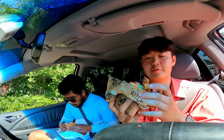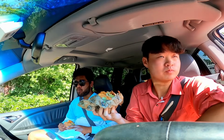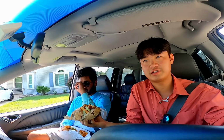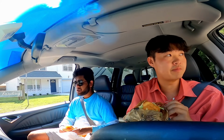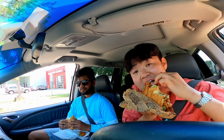First bite of the soft shell crab sandwich. Here we go. Food review channel time. That's nice. Paid 14 bucks for this, which is kind of pricey, considering a Chick-fil-A sandwich is only like 5 bucks, but this is nice. They loaded it up. I like it. On a scale of 1 through 10, what would you rate it? This being a fish sandwich, I would definitely rate it an 8.